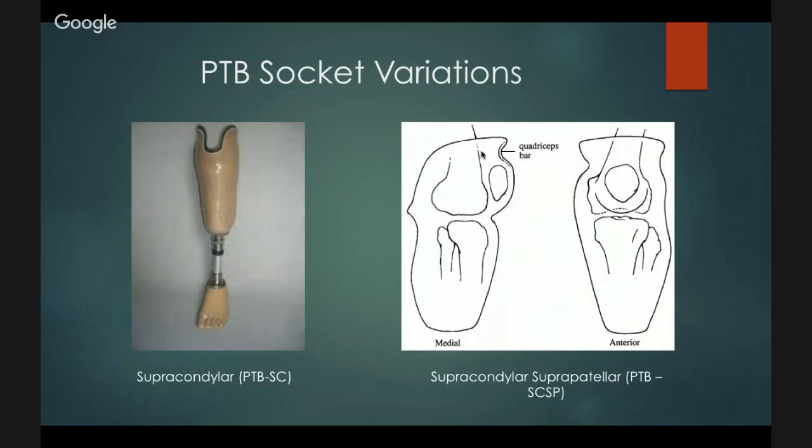I've never seen these in real life. I've seen them in these pictures exclusively, but they do exist, and they exist for a reason. One is that if you have a significant amount of medial lateral instability or a short residual limb, raising the walls helps deepen that pocket and give you that stability. In the case of the supracondylar, suprapatellar socket, it can help prevent recurvatum.